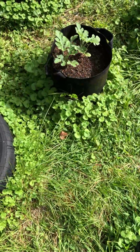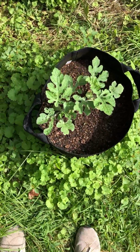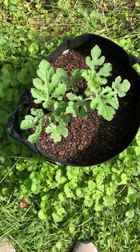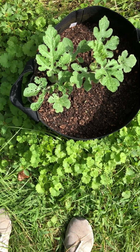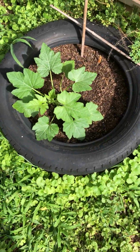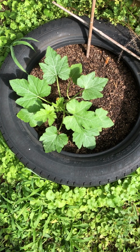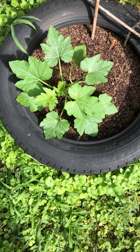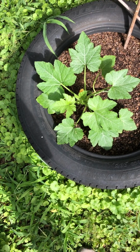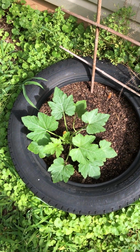But outside of that, in this grow bag here, I have two sugar baby. I planted more sugar baby watermelon seeds. These two plants are doing really well in this bag together. Over here is a delicata squash. This plant is super healthy. I'm hoping to get another winter squash or some more winter squash.